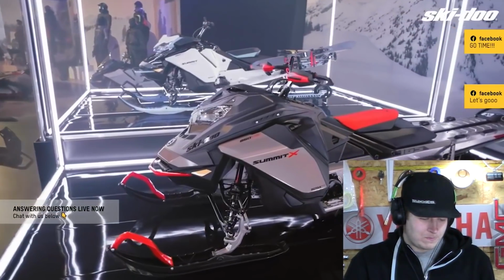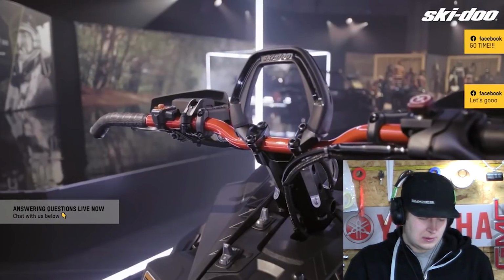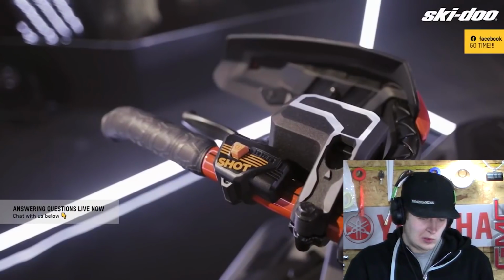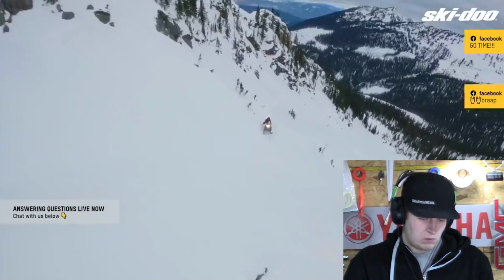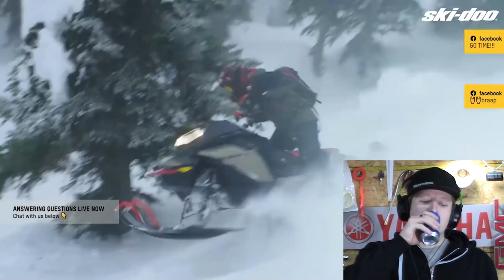34-inch ski stance. Yes, you heard me right, 34-inch wide. With this new configuration, the Summit X with Expert Package is even more agile, as it takes less effort to bring it to its balance point. While we expected that from a narrower ski stance, the verdict from our experts is unanimous. It's even more precise and predictable on technical terrain.